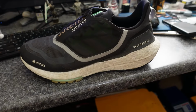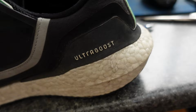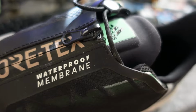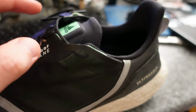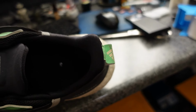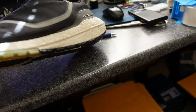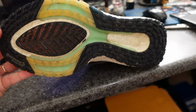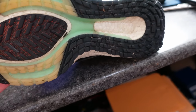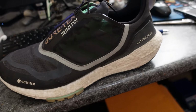Let's take a look. Here is a look at the shoe that I'm talking about, a pair of Adidas Ultra Boosts. There's the Ultra Boost, and you see here it says Gore-Tex, and it has the Gore-Tex waterproof membrane that zips up here. It has a little tie here as well. I've never seen these. Something new for me to check out. So you're constantly learning in this. And these are nice, plenty of sole left on here. It's the Continental Winter Grip soles. So they're definitely clean, been probably worn one season, and they're looking ready for a new owner.